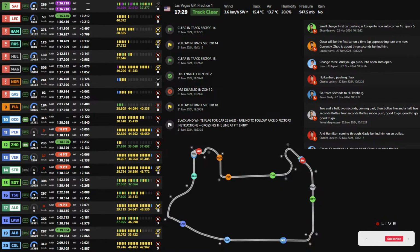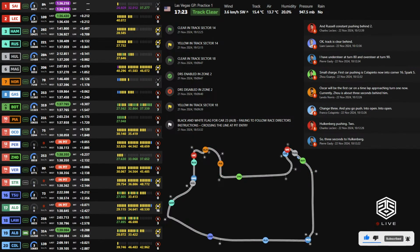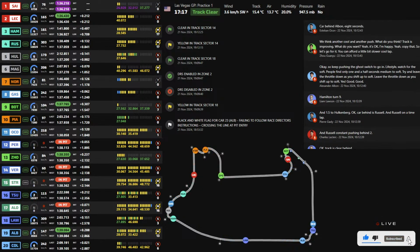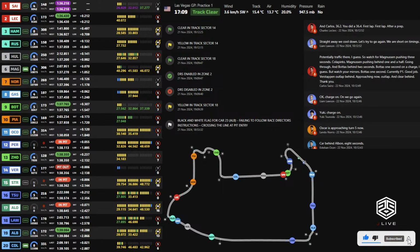Oof. He still went quickest, but probably held his breath a little bit there at that moment. Yeah, because we weren't really sure what the Williams was going to do. It looked like he was moving to the left, maybe to block the corner a little bit. Beats his teammate though by 2 tenths.